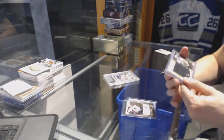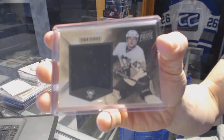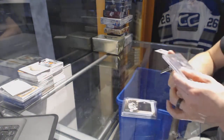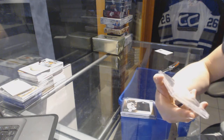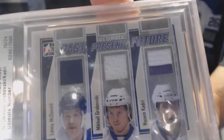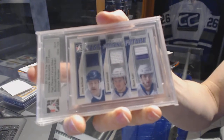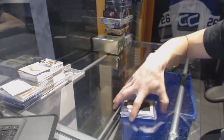We've got an 11-12 Panini Prime Time Rookie Jersey, number 99 for the Pittsburgh Penguins, Simone Desprez. And we've got an 11-12 In the Game Ultimate 11th Edition, Past, Present, and Future Triple Jersey Silver, numbered 15 of 24 for the Toronto Maple Leafs, Lanny McDonald, Mikhail Grabowski, and Nazem Kadri. Cool.